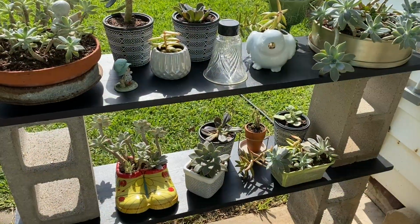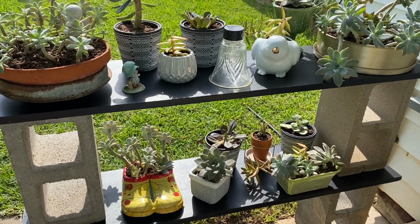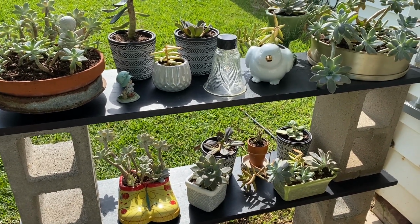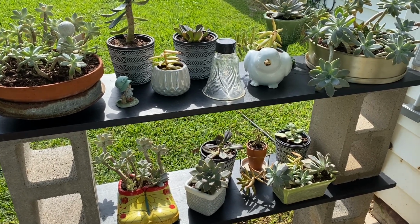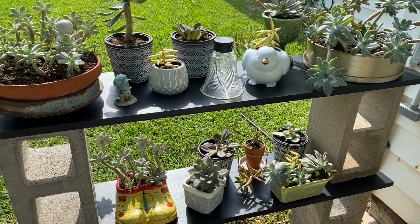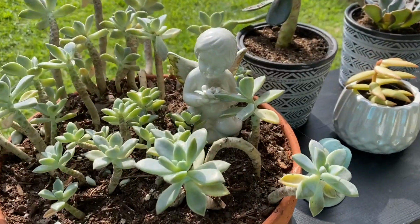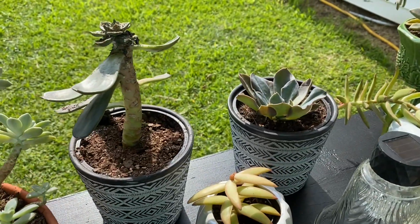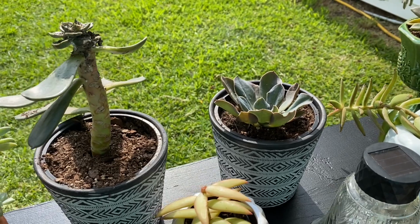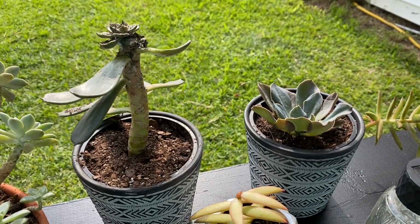I'll start the porch tour here on these shelves. These are always full of cactuses or succulents. This area gets full sun most of the day, and so I just have all my succulents here. They seem to thrive in this area. A little Dollar Tree garden angel, some succulents that I saved from certain death, I'm sure.